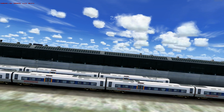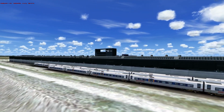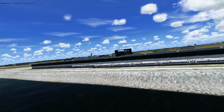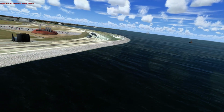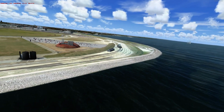I love trains. Even in flight simulator, I freaking love trains. I tried to get into some train simulators in the past just because I really, really like trains. I forgot, there was one train simulator, I downloaded a demo or something to see how much I liked it, and I don't know, I kind of got bored after a while.